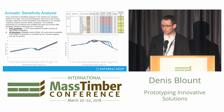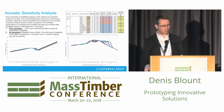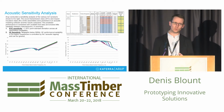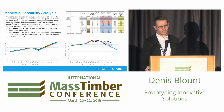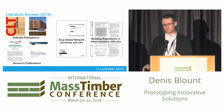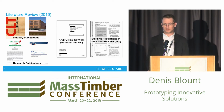And luckily, we found pretty quickly that there's only 1 or 2 either STC or IIC points difference between all of the various CLT slabs under consideration. So that gave us a lot of confidence to move forward with this acoustic topping design that could be somewhat independent of the final CLT selection. And from there, we did a relatively quick but wide net of a literature review.